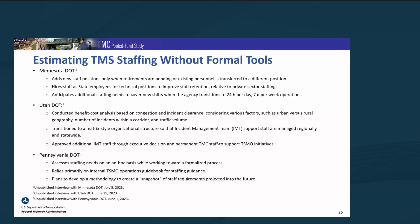In Pennsylvania, the current framework for assessing staffing needs is ad hoc, with the DOT working towards a formalized process. As an example, during major winter events, staffing is adjusted on the fly to address events as warranted by PennDOT. PennDOT is planning on starting with a snapshot of current requirements and projecting those into the future, but does not have a formalized process yet.